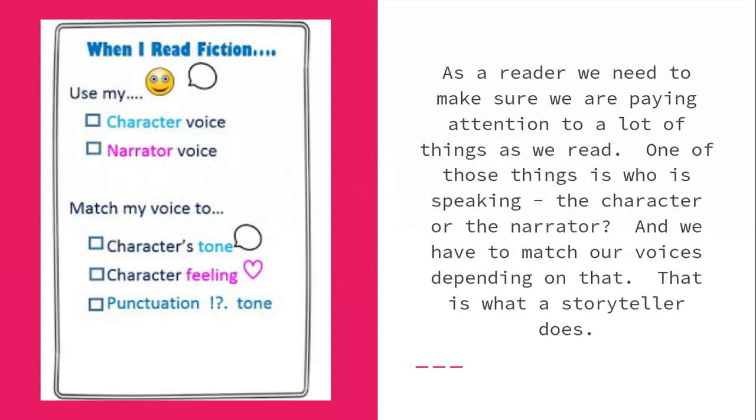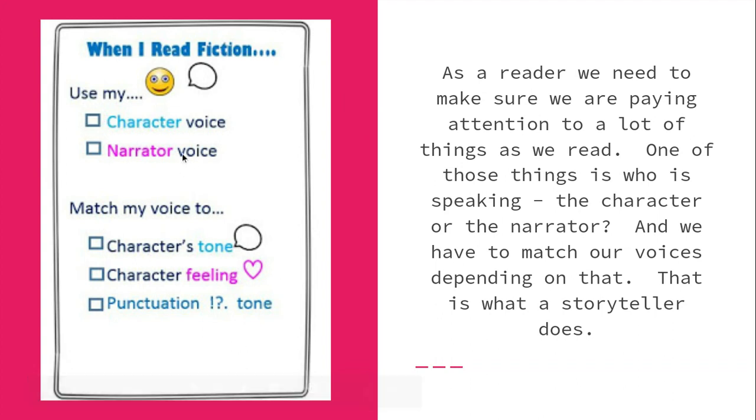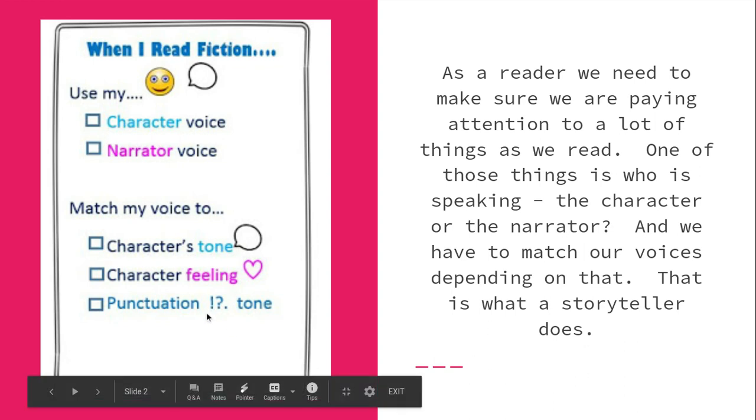Right? And a storyteller is able to do that. A storyteller is able to use their character voice when they read fiction and also use their narrator voice. What we want to make sure we do and what we're going to practice today is we're going to make sure that our voice matches the character's tone, right? About how exactly the character would be reading those words or saying those words. We're going to match our voice to the character's feelings, whether they're happy, sad, excited, scared. We're going to match our voice to those feelings. And then we also need to pay attention to our punctuation, exclamations, question marks, periods. Our voice is going to change depending on what kind of end mark is at the end of a sentence.